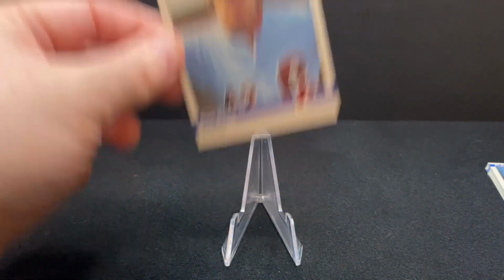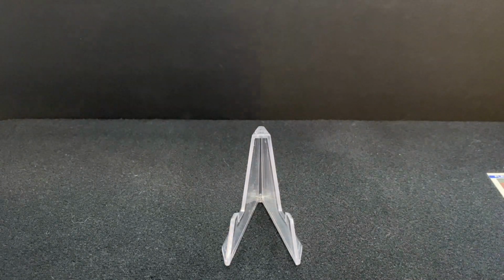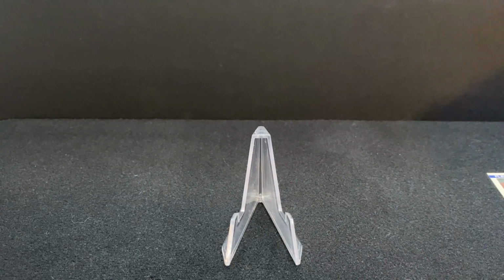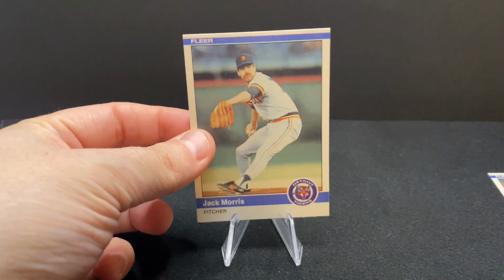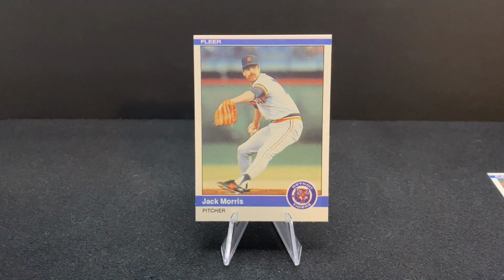The Phillies are coming off the NL pennant in 1983. There's Mike Heath. We got another Hall of Famer here. This is Jack Morris. And that's a relatively nicely centered card. Maybe not. I suppose, for these 84 Fleers, that's not too bad top to bottom centering. In 84, the Tigers are your world champions. The 1984 Tigers are one of the best teams ever in the history of Major League Baseball.